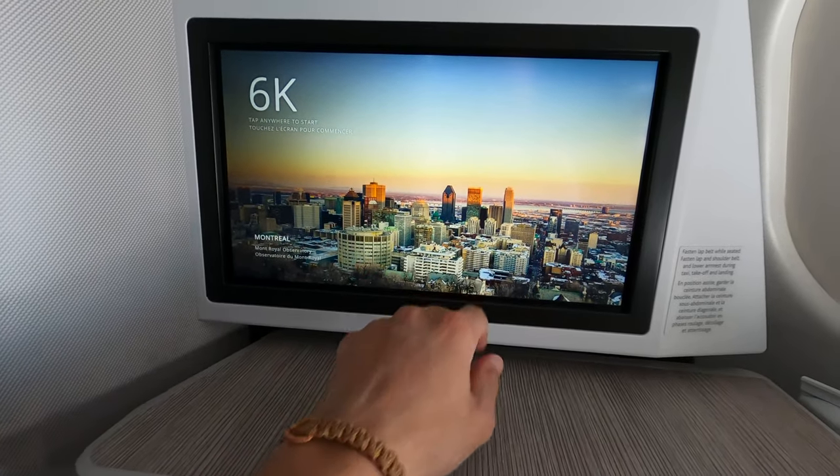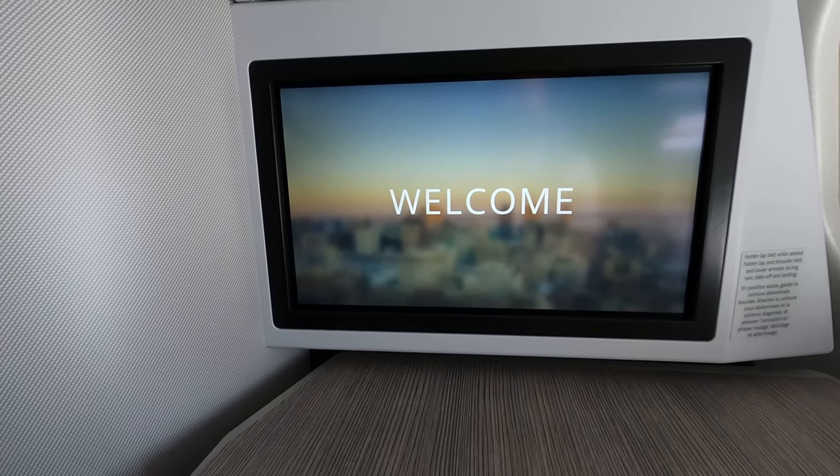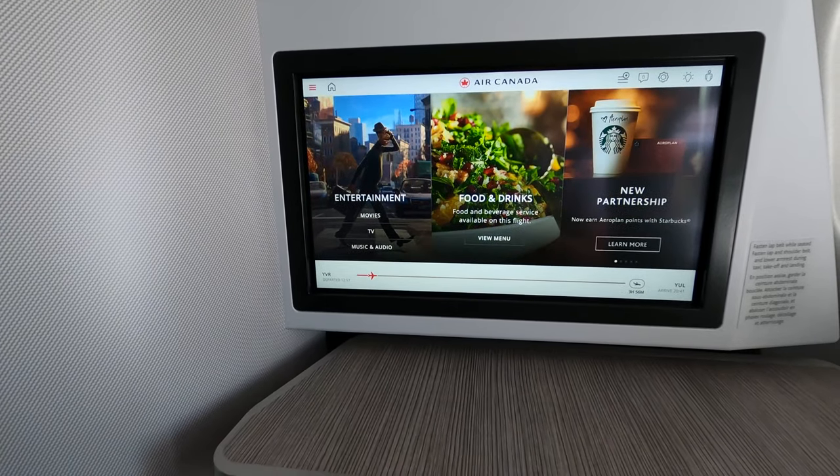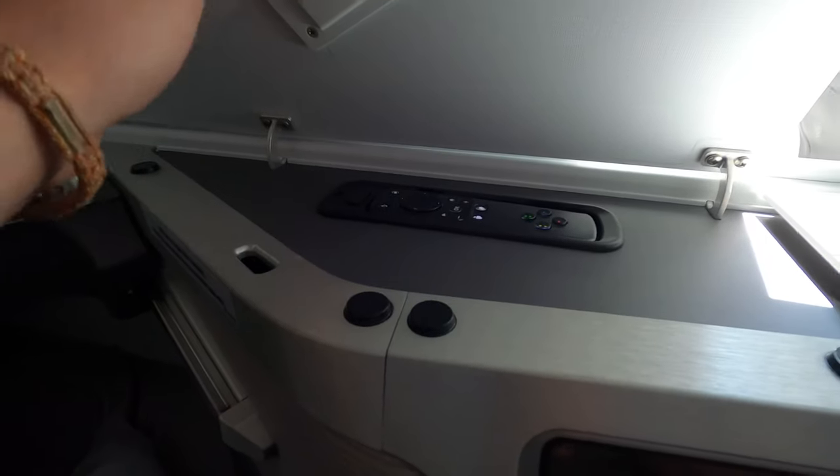Let's check out the IFE. The screen is smaller, but it's a bit closer to you now. This new IFE is extremely responsive, especially with the remote.